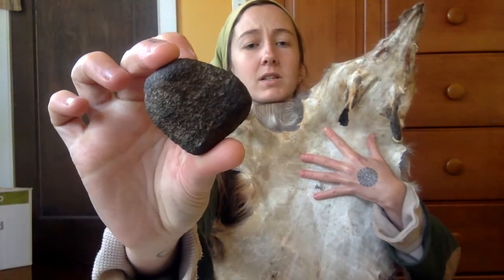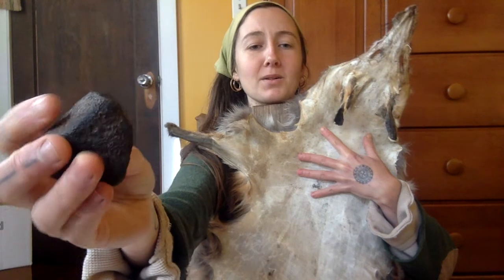But I want something that's kind of a medium grit. This isn't like a volcanic stone that I bought or something. They're just rocks that I find in the rivers as I go. So it's not like a smooth river stone. It's kind of a medium grit, but it doesn't have any sharp edges that would tear into the hide. And it's comfortable to hold.